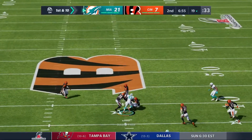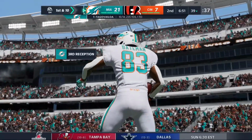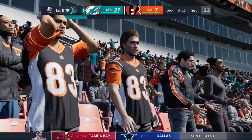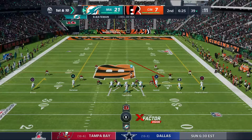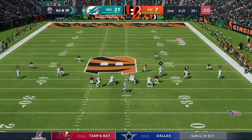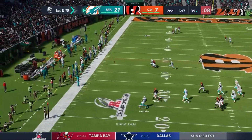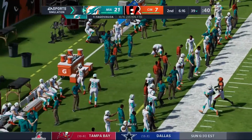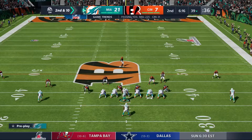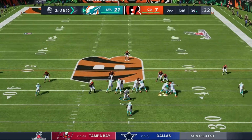A pass there over the middle to start things out. And mark him down way up close to the 40 at the 39. Great way to start the drive. 20 big ones and a first down. Looking to pass. Tua steps away to his left. And seeing no options, he just tosses this one away incomplete. Now that'll bring up second and 10.